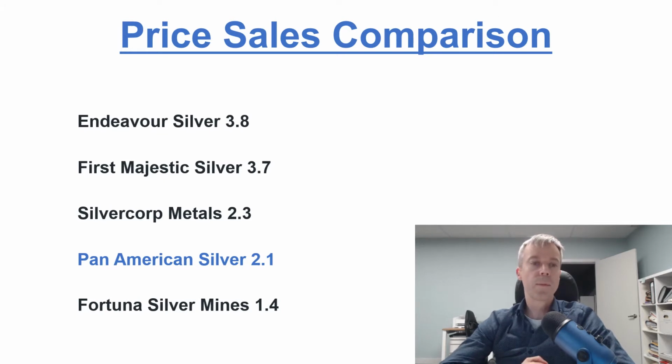Let's see how PanAmerican Silver stacks against its competitors based on the price-sales ratio. PanAmerican Silver's price-to-sales ratio is currently at 2.1. For Endeavor Silver and First Majestic Silver, it's 3.8 and 3.7. So PanAmerican Silver is undervalued compared to these companies almost 2 times. It is valued roughly the same against Silvercorp Metals, and it is overvalued if you compare it to Fortuna Silver Mines. So let's move to valuations.